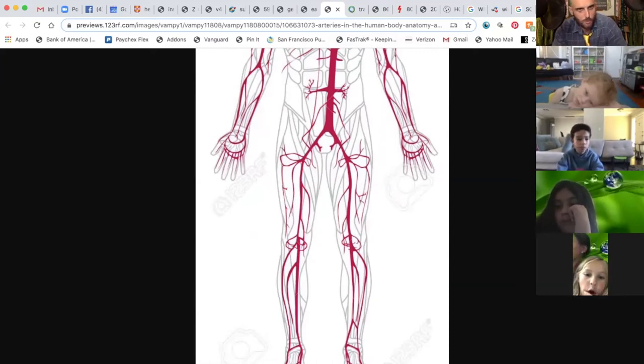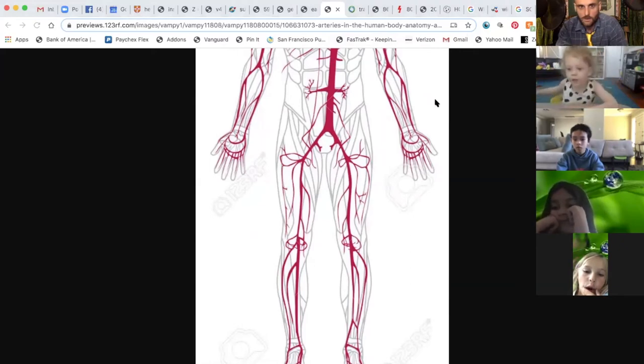Remember, we talked about this before. Blood carries what around our body? So the arteries and the blood vessels carry blood around our body to provide nutrients to the different parts of our bodies that need them, right? Nutrients travel around our body through this system of tubes that exist inside our body. Well, guess what?